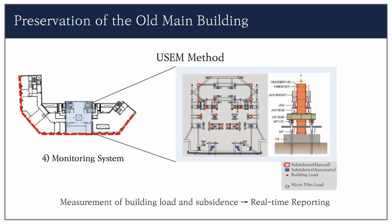After the load is transferred, the framework of the basement floor of the main building will be constructed. Until this construction is completed, the main building is strictly managed because the cultural heritage preservation and management standards allow only 3 millimeters of error. Therefore, 16 locations are installed for automatic measurement and 16 locations for manual measurement to measure the amount of subsidence of the structure. This is measured in real time and can be viewed through SMS.